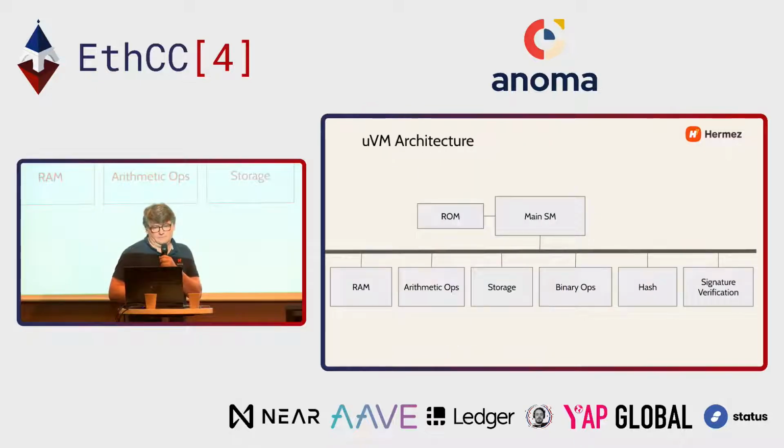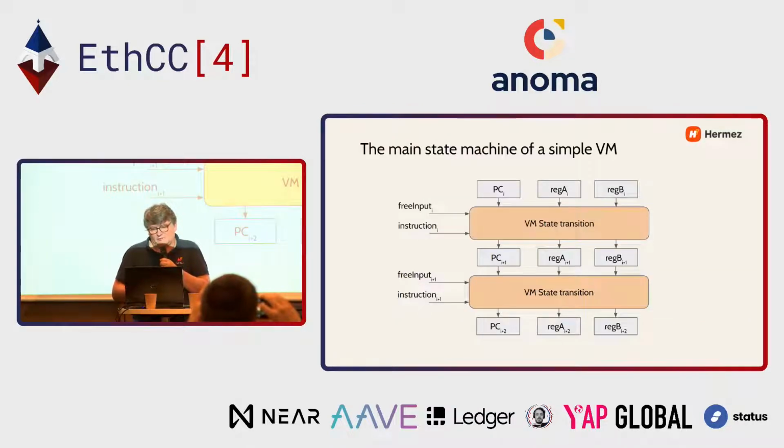Okay, so let's go back to the EVM. We have a lot of things to implement in the EVM: arithmetic, storage, binary. So as engineers, what we try to do is divide the problem into different parts. Let's start with the main program, let's start with the CPU.